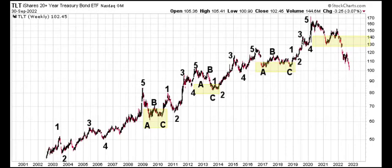So there is ARK. Let's move on now to TLT. Here's this guy. Interesting case, TLT, incepted in 2002. Obviously, this ETF was not 20-year Treasury bonds, but the ETF that follows them. And as we've discussed in the past, basically the overall pattern is very hard to understand because it just doesn't lend itself to any overall larger pattern.